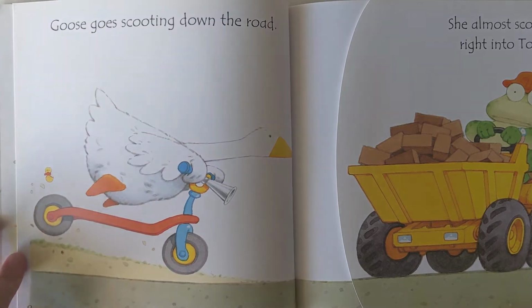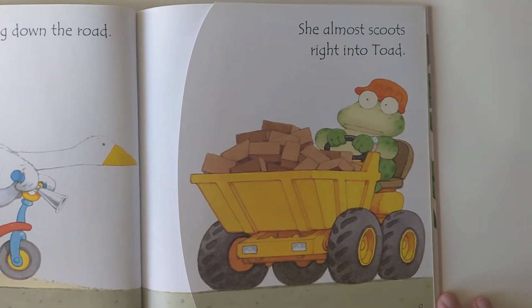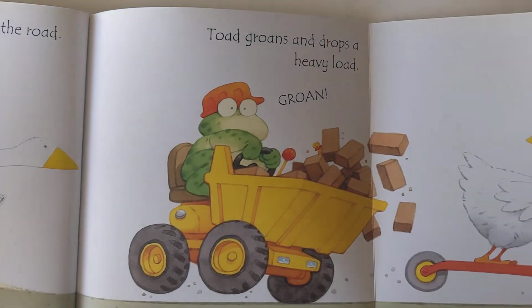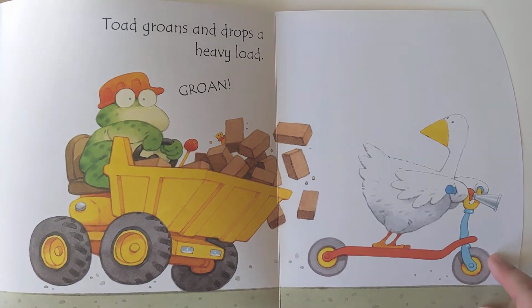Goose goes scooting down the road. She almost scoots right into Toad. Toad groans and drops a heavy load. Groan!